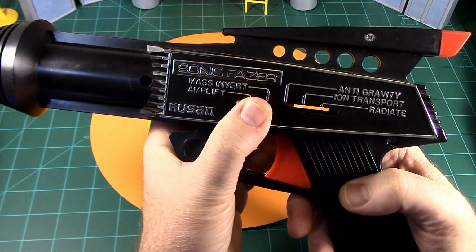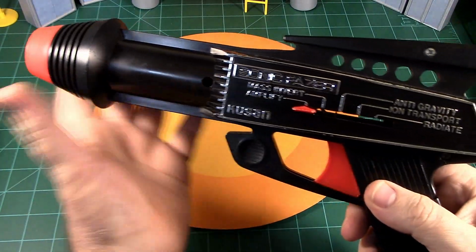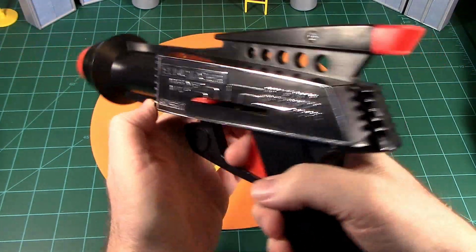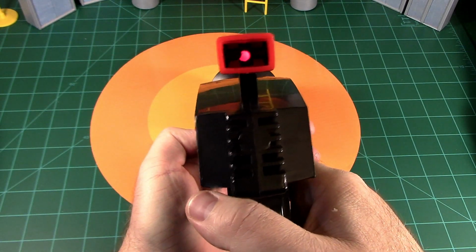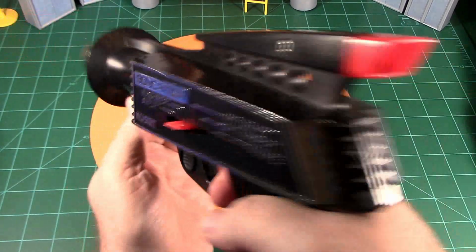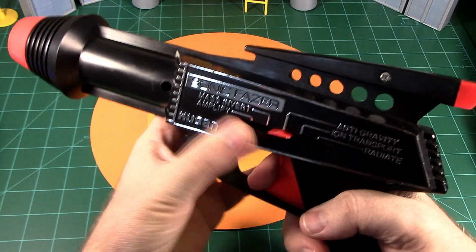Anyway, so amplify setting on the earlier settings, you could talk through here and it was like a microphone or a megaphone. This one here doesn't have that, so I don't know when they switched that over, but let's go through the sound settings here. There's amplify, and you get the little red light back there. What do we have? Mass invert. That's a trip. Man, this brings back memories.